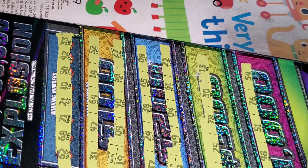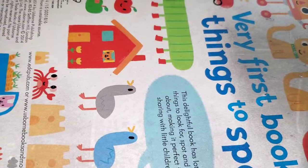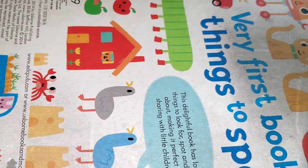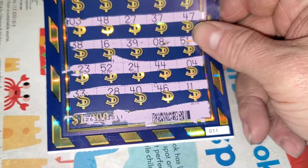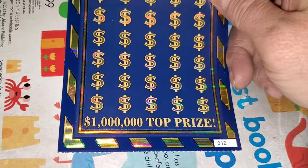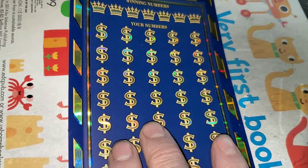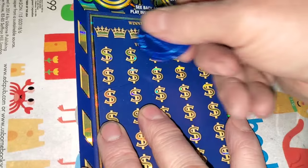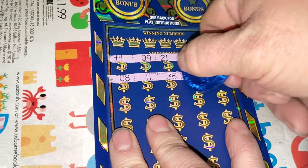And, hey, guess what? The next ticket has odds of 1 in 5.01. So I don't have much faith in that one either. This is why these four tickets are getting their own video. VIP Club. We lost on 8, 9, 10, 11. And now we got 12. 1 in 5.01. 2, 5, or 10X. Let's see if we can find it. Really need that 5X or 10X at this point.